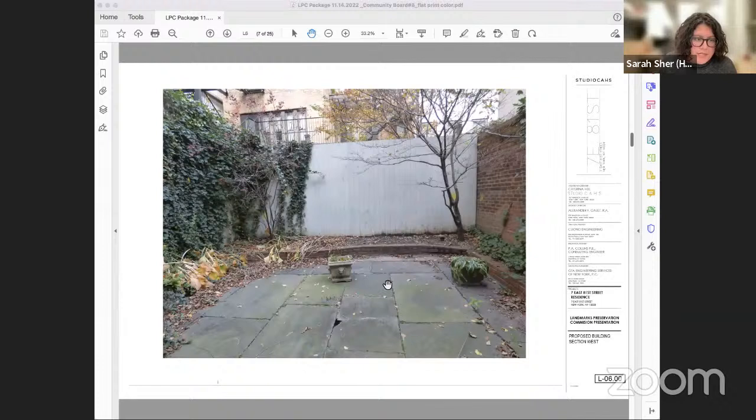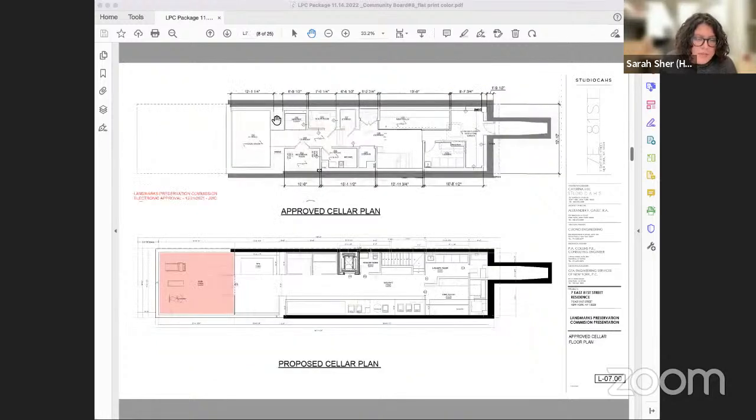So before just going into plans, here is a photo of the rear yard. The excavation is all underground, but we just wanted to give you a sense of what the rear yard looks like. It has a fence on three sides and is quite shallow in depth, about 26 feet. The approved cellar plan is on the top, and the proposed cellar plan on the bottom, just showing that excavation work highlighted in red. That's the extent of excavation that is under your review for public hearing. Okay.